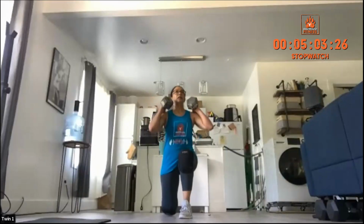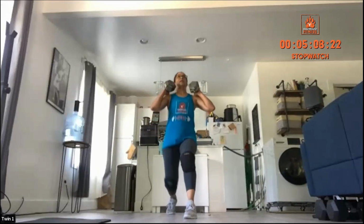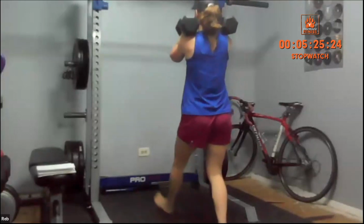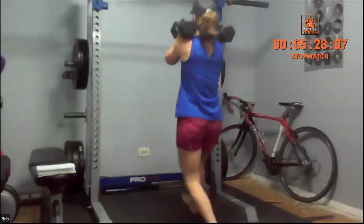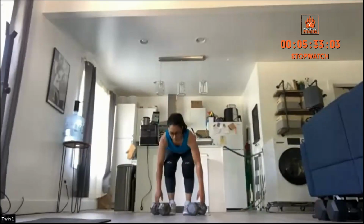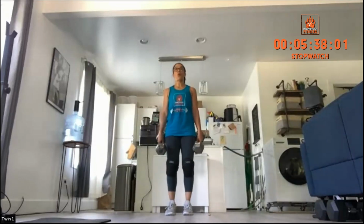And we got Twin One already on the lunges for this 3rd round. Moving nice and steady. Betty Boop as well, moving some heavy dumbbells there. I'd love to see everyone pushing, challenging themselves appropriately. Getting through these deadlifts, getting through these lunges. A number of us moving into round 4 here.